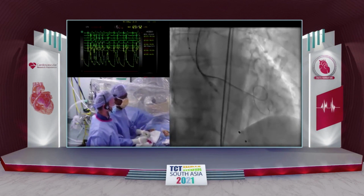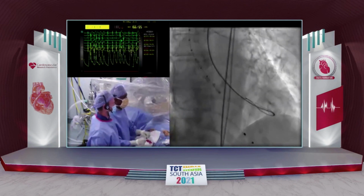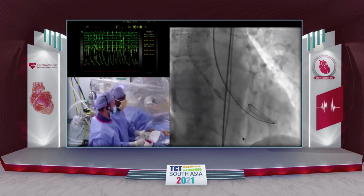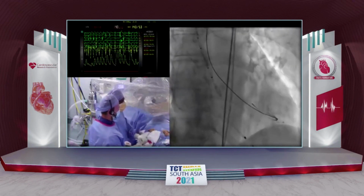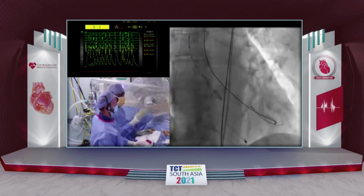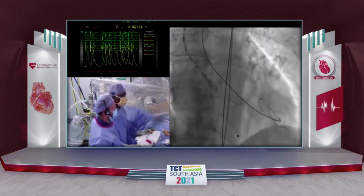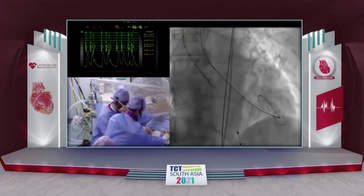So I must say, I am not a big fan of the Lundquist wire. The only time I've used it is in patients where we had difficulty even crossing the valve, and then I would go to a Lundquist wire. But now this will be an interesting case because the calcification is on the non-coronary side. So if we don't get a good pre-dilatation, we may have difficulty crossing the anatomy.